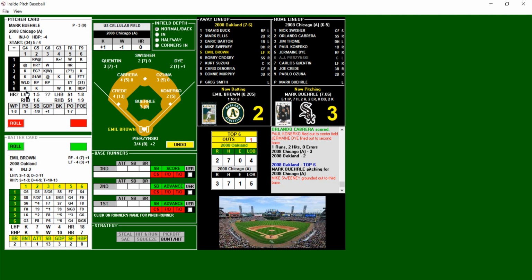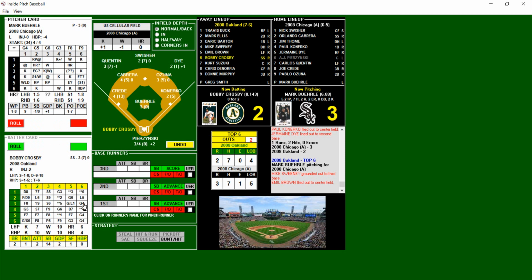Emil Brown is 1 for 2. Here's the pitch. 2-3, error on a ground ball. It's a possible error on a ground ball. 6-3, fly ball to Swisher. Out number 2, 2 away, and that's going to bring up Bobby Kielty.